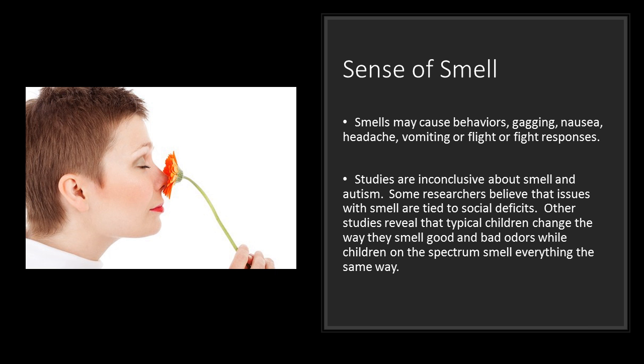So if you think about what your face looks like when you smell something bad as opposed to something good, I guess you'd have to check in the mirror when you're doing that to see if you really do change the way you look when you smell. Or if you work with people on the spectrum, it might be an interesting thing to do to just watch people smell different smells, good and bad.